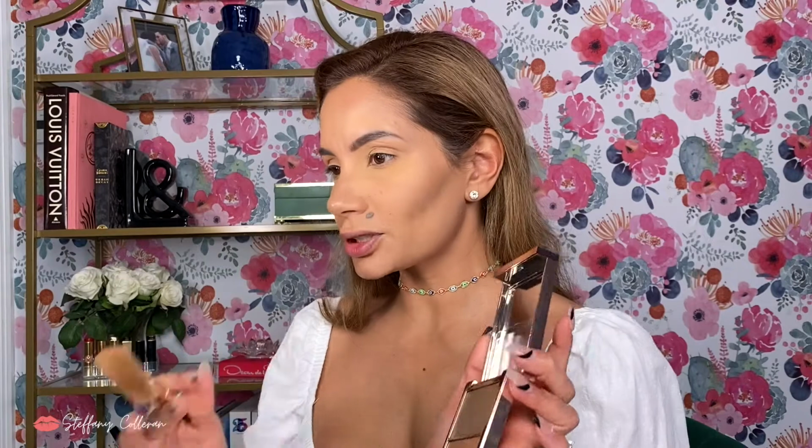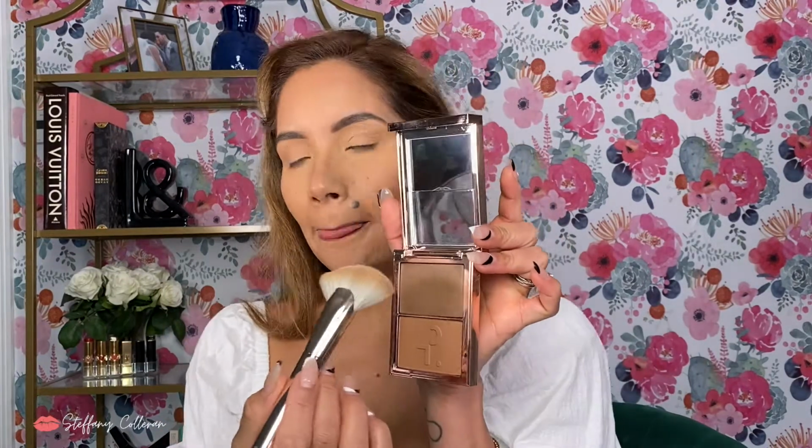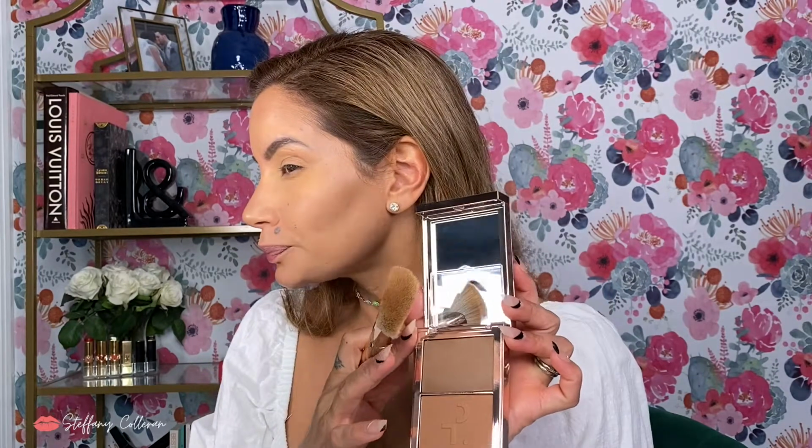And another observation: I commented on how it looks a little creamy, even oily here. But on the skin, it looks natural. It looks like a really natural, no shine. It just looks like skin.